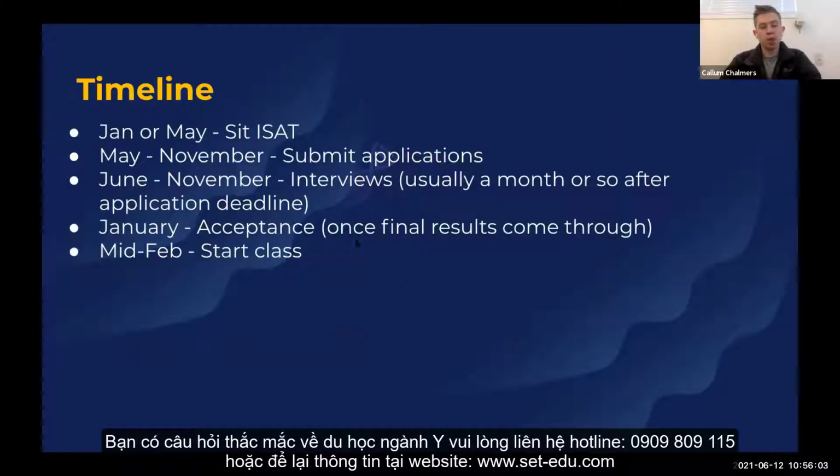Cool. So timeline-wise, ISAT in January or May of your year 12, apply between May and November. The interviews are between June and November, so usually a month or so after the application deadline closes. And so normally you'll get accepted in January. It depends what portals you're applying through and when your final results come out. But that's normally when you'll be accepted, when the universities get notified of your final results. And then class starts in mid-February of the following year.